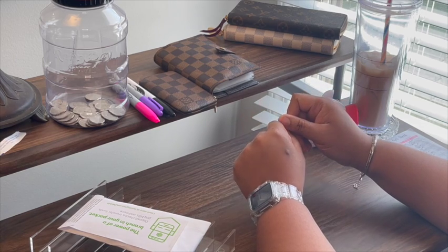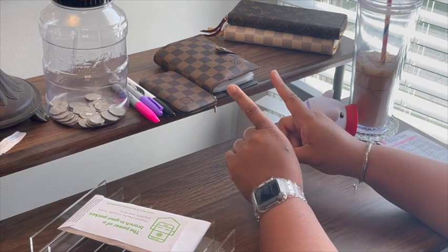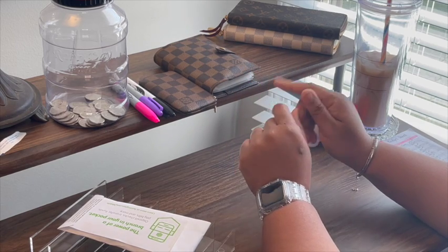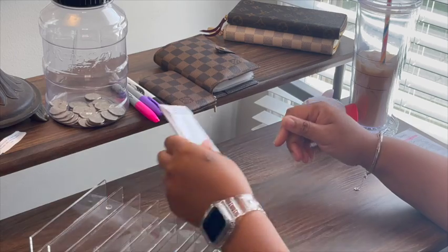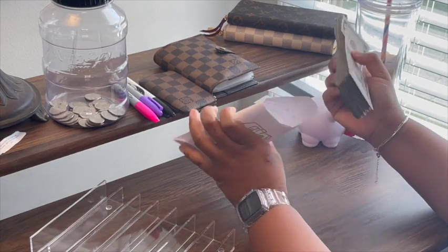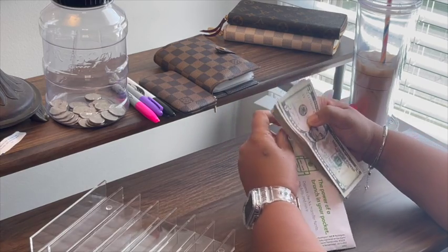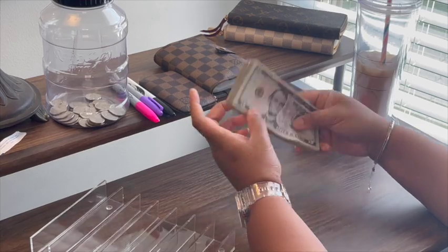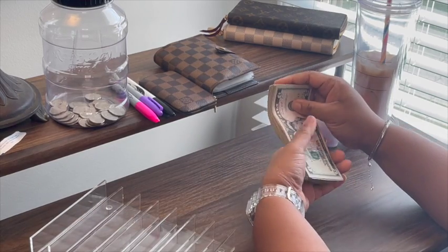All right, so let's go ahead and jump right in. This week we will be stuffing a total of $800. Let's go ahead and get our cash counted and into our cash tray. All right, let's see. A bunch of fives this week. All right, let's go ahead and get this counted.